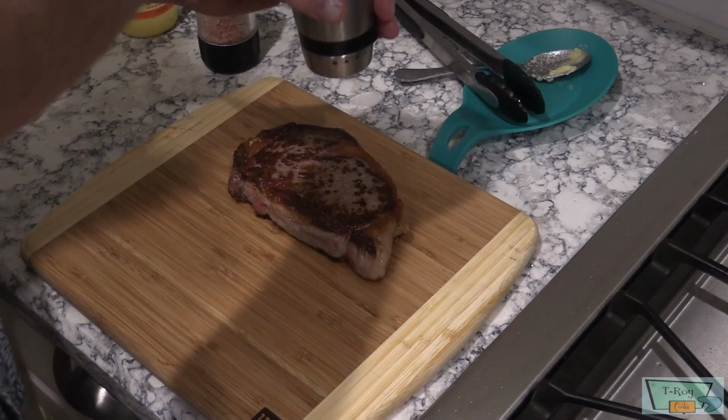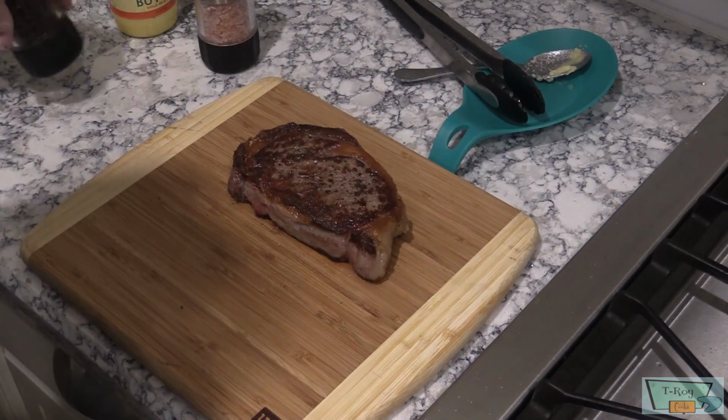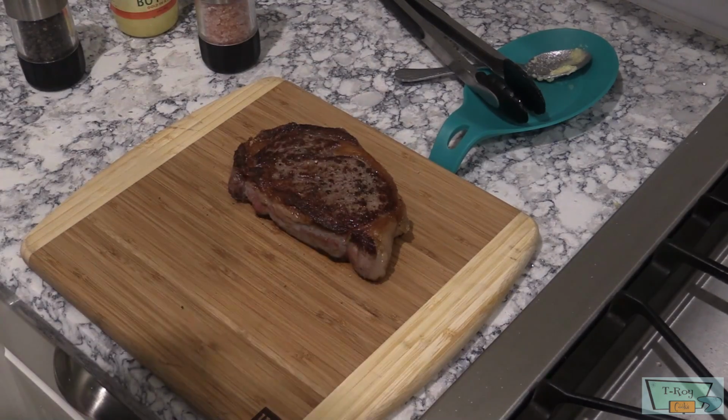All right, I'm gonna go ahead and add a little pepper now because I did not add pepper to begin with. And we're still waiting on Karen's.